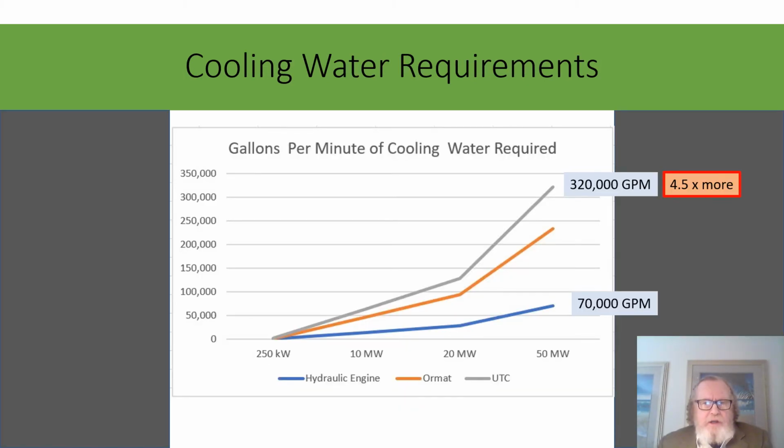Another important aspect of the hydraulic engine as compared to the phase change engines is that we use a lot less cooling water. We're showing here 70,000 gallons per minute are required for 50 megawatts of power as compared to the other engines that use 320,000 gallons per minute of cooling water. Now, I'm not saying we're using up 70,000 gallons per minute. For every 70,000 gallons of water that comes into our hydraulic system, 70,000 gallons goes out. So we use up 0 water. It just ends up that the water going out is a little bit warmer. But we use 4.5 times less cooling water than the other engines, and that's a big reason why you want to pick a hydraulic engine over any other kind of engine.